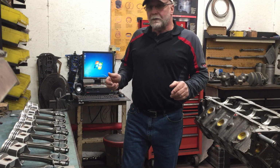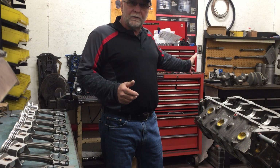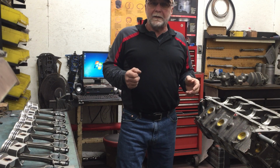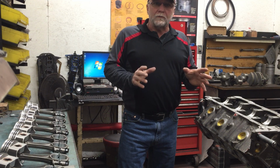So the heads are all done. Camshaft, crank is over there. It's all turned, polished, ready to go. So what they'll do is assemble it. They have a test break-in stand here that they put the engine in. They'll put on the carburetor and the distributor that goes with the engine.